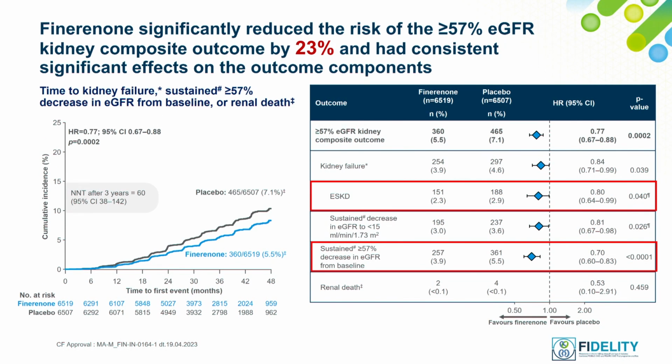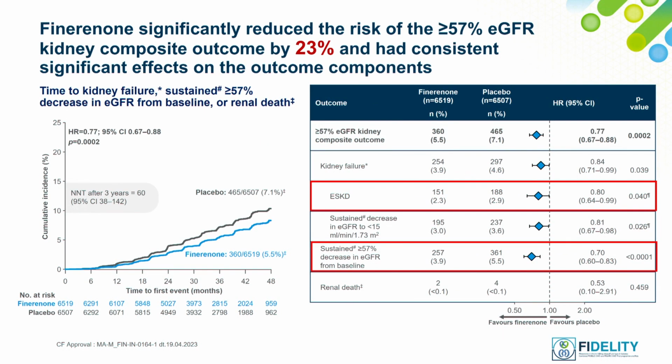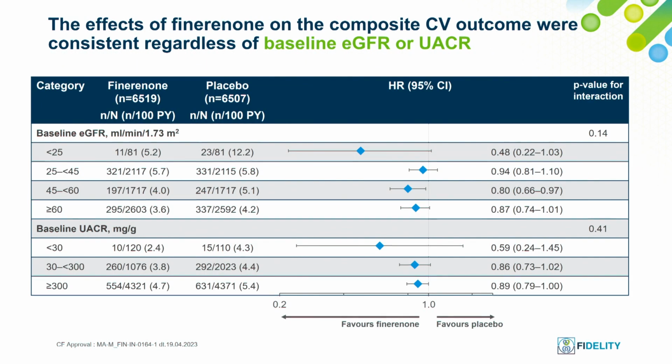And of course, some of the exploratory endpoints have been significant here, hospitalization for heart failure. These are exploratory. And you have the renal endpoints. And in the secondary analysis, in the pooled analysis, they looked at a 57%, more than 50% reduction in the estimated EGFR. This is amazing. 54%, because I think doubling of serum creatinine comes to about 54% reduction. This is more than that, 57%.